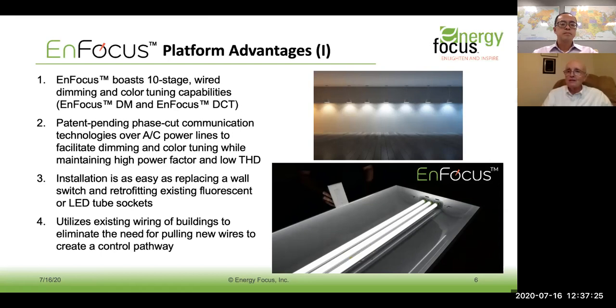But the problem is that it puts holes in the power line, and it's not really good from the point of view of the power company. It ruins the THD and the power factor. And what that means is that the power company needs more power or more current to deliver the power that you'd like to have. So that's really what the problem is with using the standard approach.